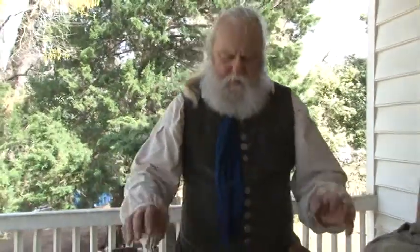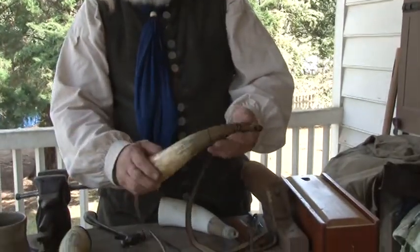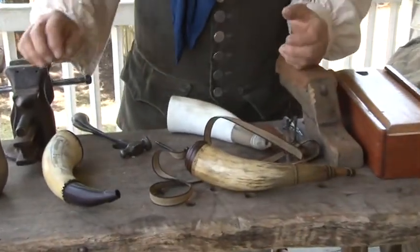And then, depending on how fancy your customer wanted, it'll be engraved. It can be engraved this much or all the way around. Some of them had very intricate maps on them. And some of them were done, you can tell they were done by professional engravers.